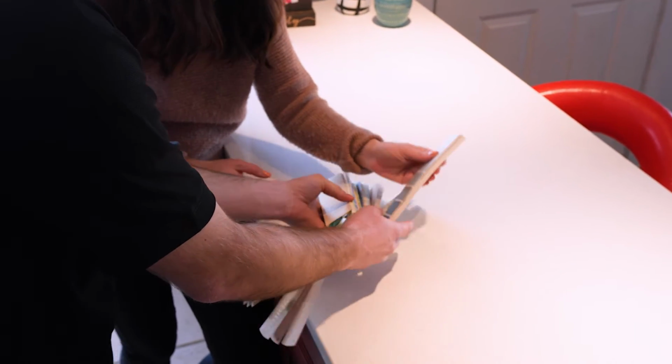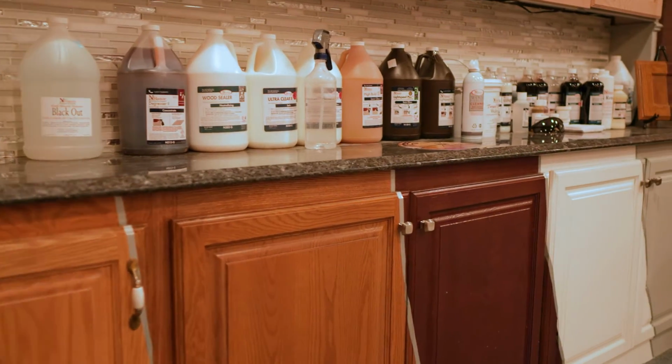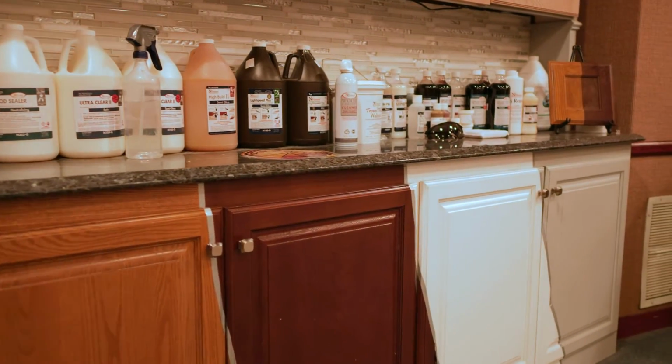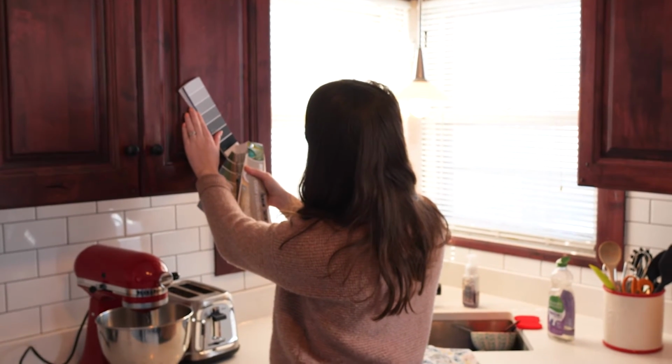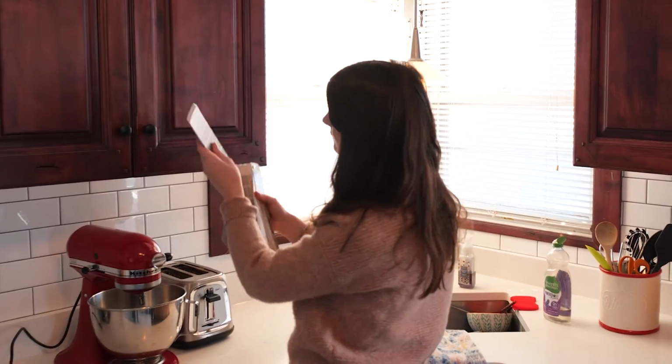I was thinking maybe a gray or a white, something to lighten up the space a little bit, like the classic silver. Yeah, that'd look really nice. It'd go well with your countertops and your new appliances.